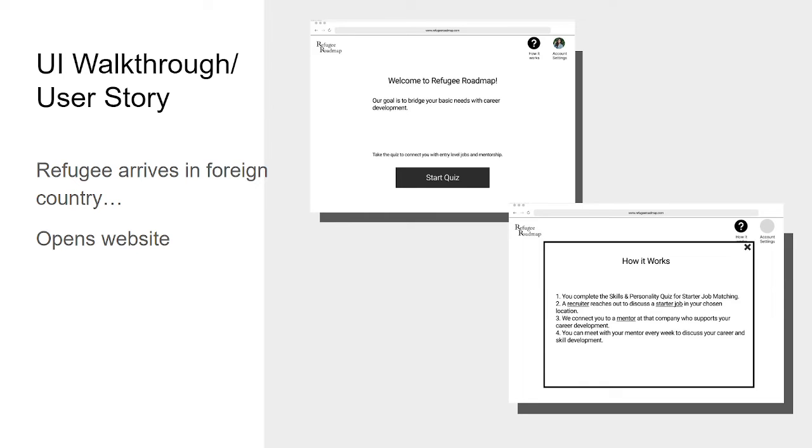So we did some mock-ups. We got a little user flow going. So I'm going to walk us through it. The user story begins with someone arriving in a foreign country and thinking, what now? How am I going to work now? Or really, how am I going to get the resources I need? And sometimes that does require getting a job, so they're thinking, what am I going to do? So they go to this website, it's a very simple website, and basically it explains how it works. I explained it a little earlier, that you're going to be doing a starter job, you're going to be working with a mentor, and then you're going to develop your career.